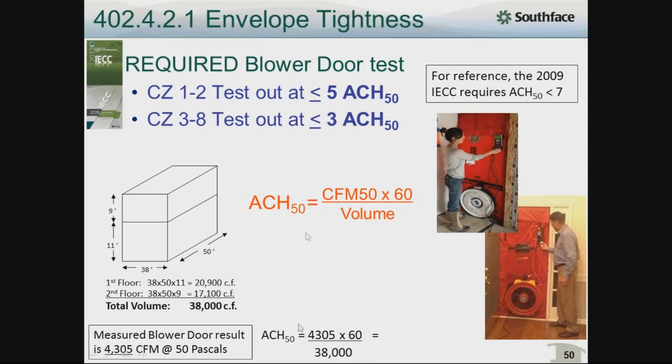And here's the formula. Notice it takes this blower door number, which is cubic feet per minute, and multiplies it by 60 minutes in an hour. So it's really cubic feet per hour divided by the volume of the home in cubic feet. And that's where, unfortunately, big homes get a sort of easier time, because large homes have large volumes. The home can be pretty leaky and still essentially pass code. So it is a little bit biased, or more than a little bit biased.